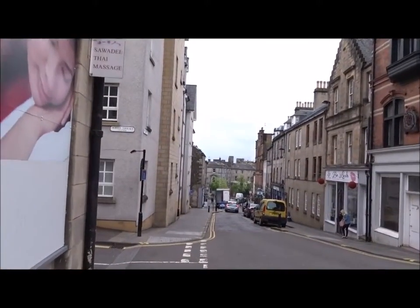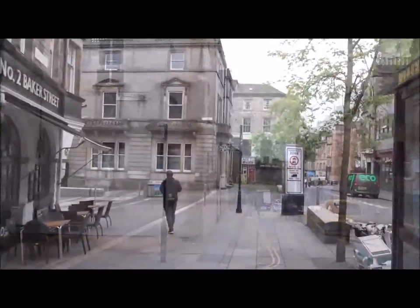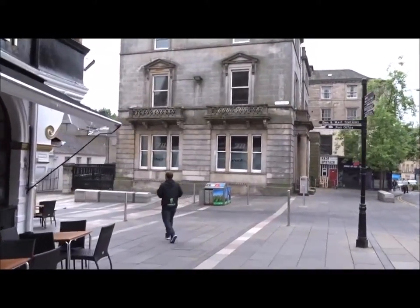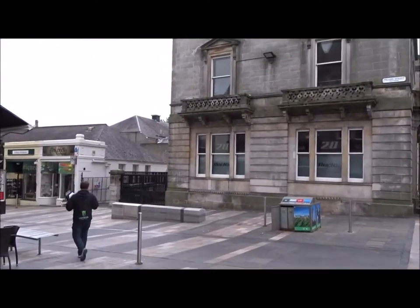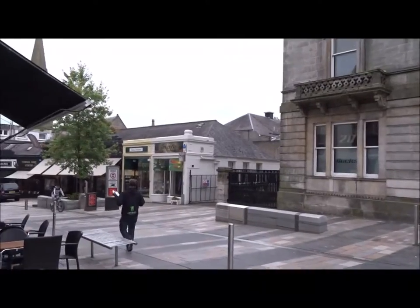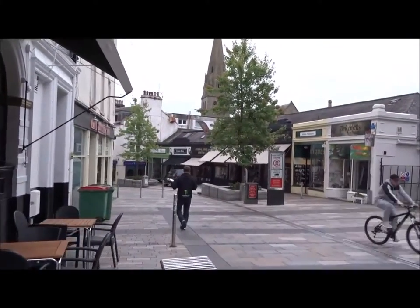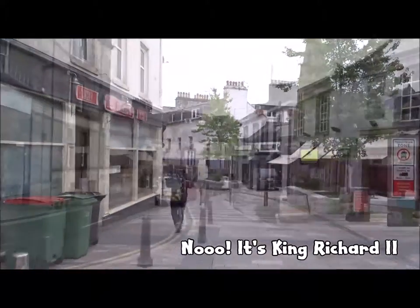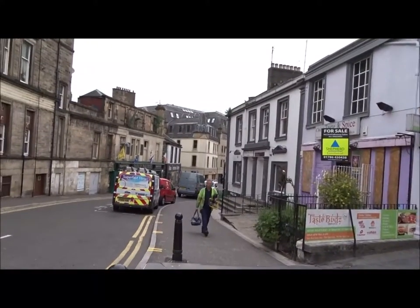So we're continuing down Baker Street here. So we're turning left down Friar Street here. And the name Friar Street's a pretty good indicator of what I'm going to talk about very shortly. And that is the burial place of King Richard III. Just going down Maxwell Place here.